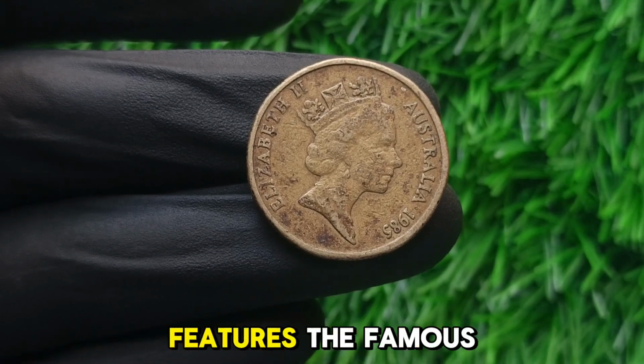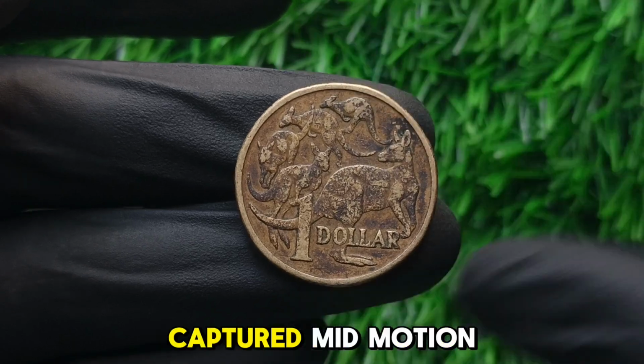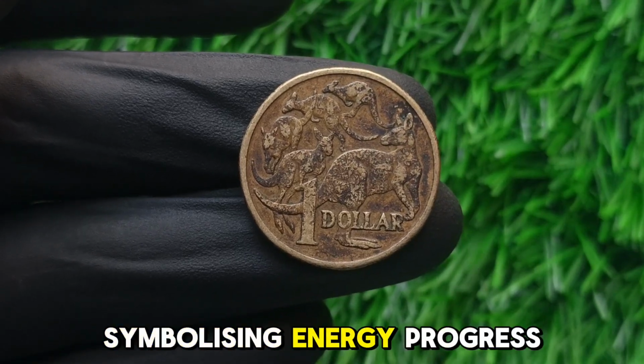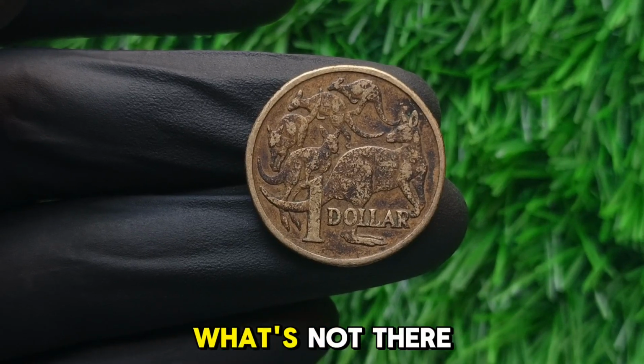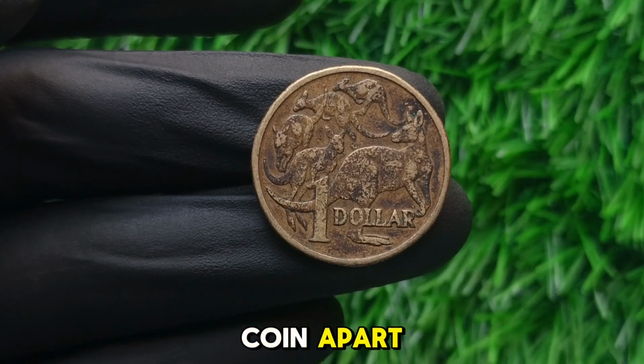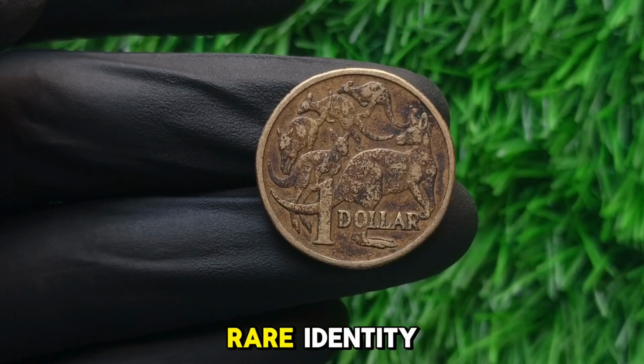The coin itself features the famous design by Stuart Devlin. Five leaping kangaroos captured mid-motion, symbolizing energy, progress, and the wild beauty of Australia. But again, it's what's not there that sets this coin apart. No mint mark. No small letters. Just a clean surface and a rare identity.